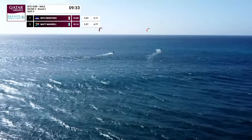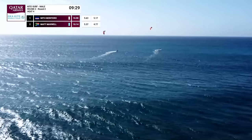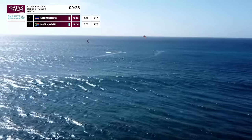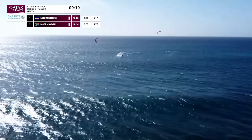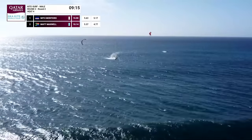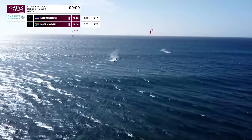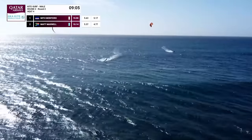Yeah. But now at the moment, it is a battle for the 10s because 10.80 Mitu Monteiro, and Matt, he is not putting off at all. A 5.37 for that last wave. 10.14, shy of a seventh of a point between these two boys. 9 minutes to go at the moment. There's a battle. 9 minutes to go. Mitu with priority. It's very close. Very close. Could easily see another set in the next 10 minutes.